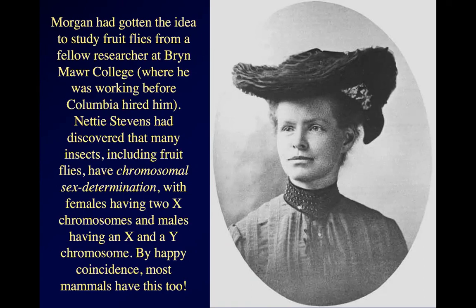Quite a lot of fish all start as one sex and then switch over to the other. Or there's some that are, we call this hermaphrodites. They have both sex organs at once. So sex determination is all over the map. There's nothing universal about it, but in mammals and in fruit flies, normal females have 2 X chromosomes, males have an X and a Y.